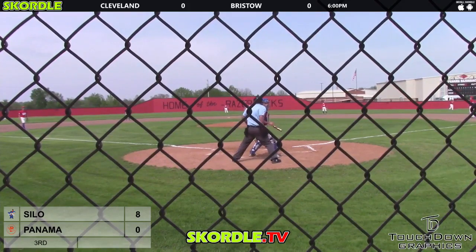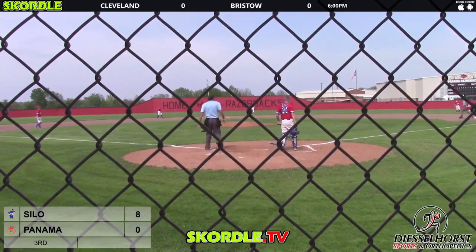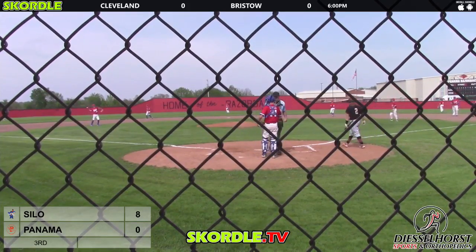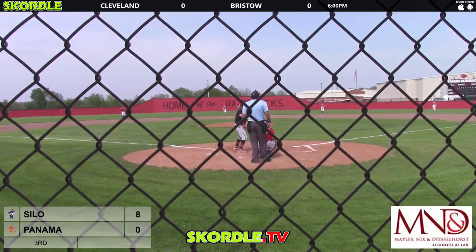And Bo Linney fouls off the first one, back and out of play. Connery worked out of a bit of a jam in the last inning. As that ball is hit in the air, pop fly, back a few steps is Easton Ford near the edge of the grass and makes the catch for out number two. So two quick outs here in the bottom of the third, and that's going to bring up Hunter Hopkins.